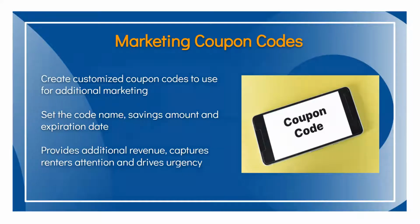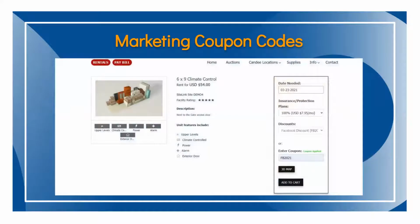I wanted to send you a little image to see how this works. So this is a coupon code that was used on Facebook. It's called FB 2021, and someone went in and entered their coupon code, and then it gets applied as they reserve their unit.